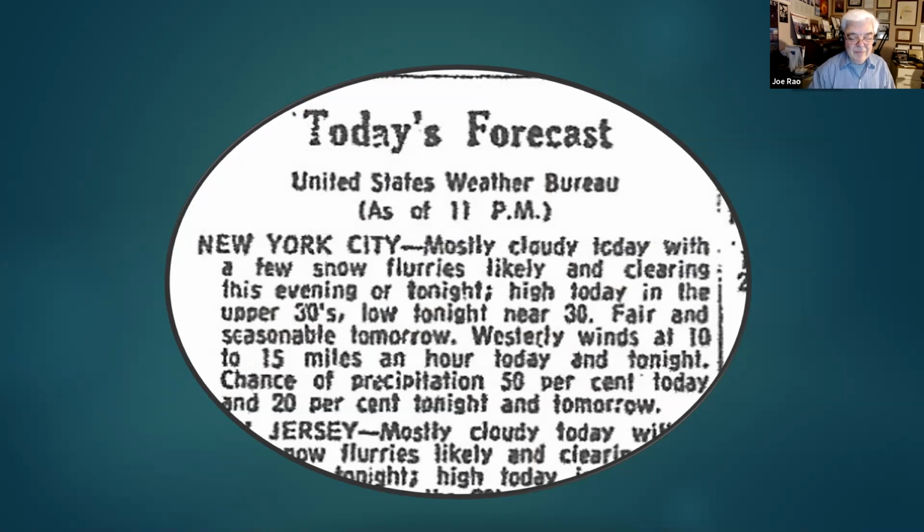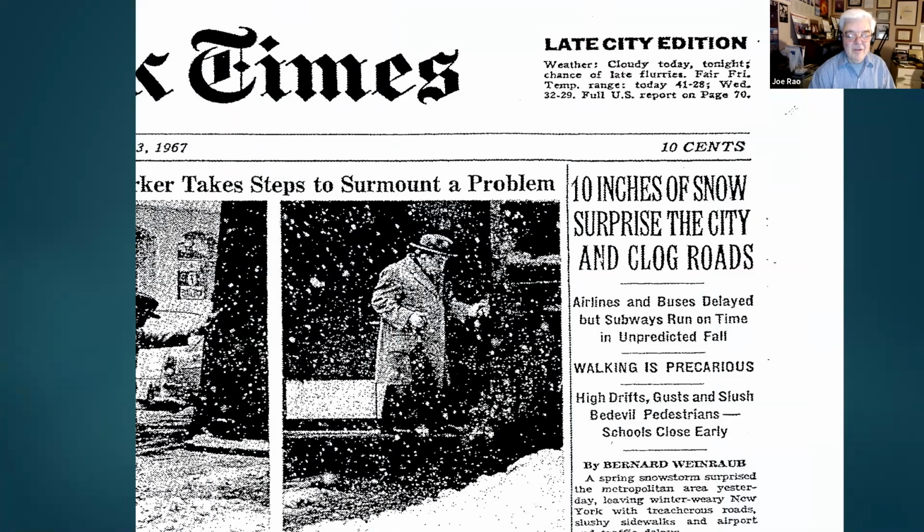Well, guess what? There was a storm that was passing by that day. On that day the moon was closest to the Earth, and it was at full moon phase then. And this again was March 22nd, 1967. What was the outcome of that particular scenario? Surprise! Ten inches of flurries. And those flurries clogged the roads, airlines and buses delayed, precarious walking, high drifts, gusts bedeviled pedestrians, schools closing early, a spring snowstorm that surprised the metropolitan area.